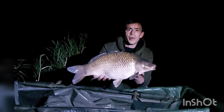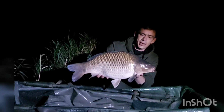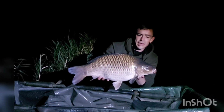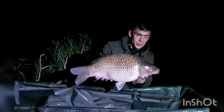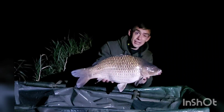Here she is, we're off the mark, look. £14. I don't know the answers because we're on. I borrowed Keith's scales because my Foxes are just playing up with the batteries, loose battery at the minute. So we've got this £14 common, off halibut pellet. This has been my right hand rod that's gone off.